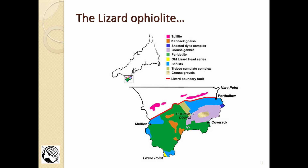A little bit more of the Lizard ophiolite, which you've already had vaguely introduced to you. The top of the pile of rocks is towards the Porthallow end. The Lizard boundary fault is there, but you can see that there are effectively basalts. That's the spilite there. There's some gneiss, the banded gneisses. There's the sheeted dike complex. There's gabbros. There's peridotites, all of which are effectively turned into serpentine right now.